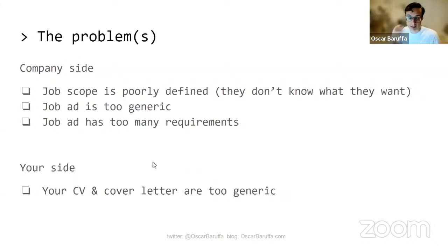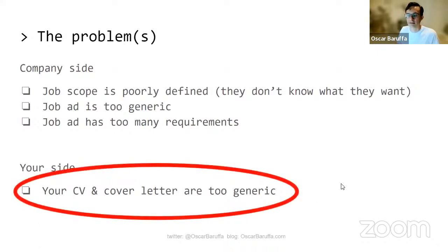And very often a job has way too many requirements. Way too many people have had input into what this role should cover, and then everything becomes a priority and you can't really surface what it is that the role at its core really needs. On your side as an applicant, I think the number one issue is that your CV and cover letter, if there is one, are just too generic. And that's just something I've seen over and over. And this is why we'll be covering what you can do to alleviate this issue.